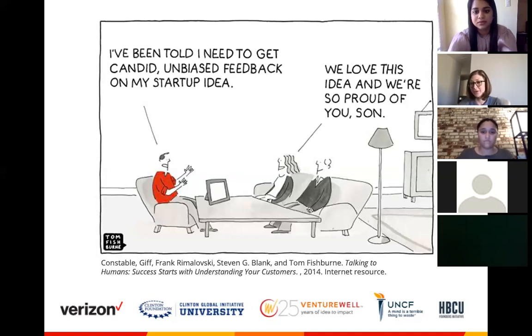So for example, if you're developing a medical app that can read lips and translate speech to real time for voiceless individuals, you probably need to go out and talk to clinicians and healthcare providers and voiceless individuals to understand the pain points that they're facing in trying to communicate with each other in a clinical setting, so that you can develop the right solution to help them solve those problems.